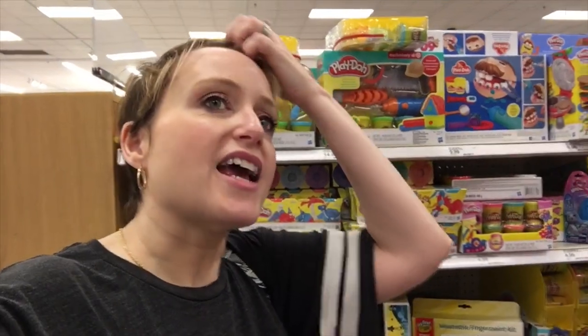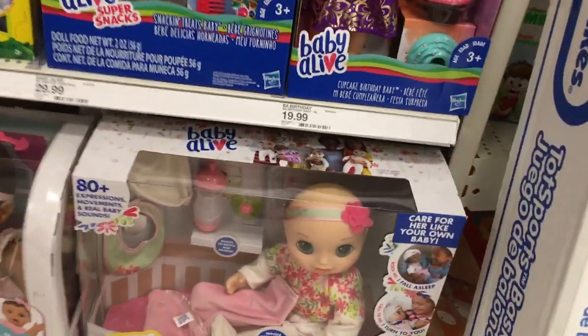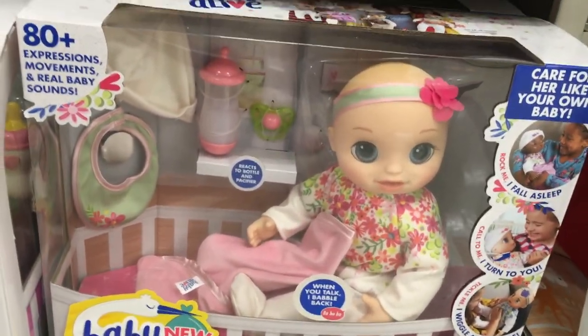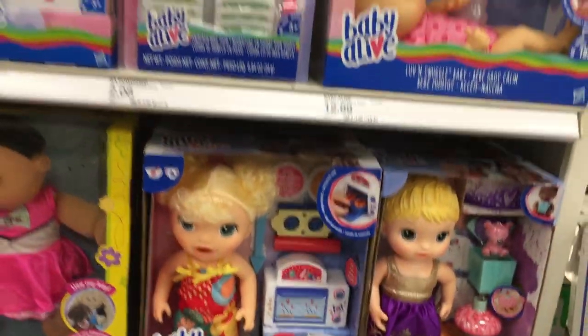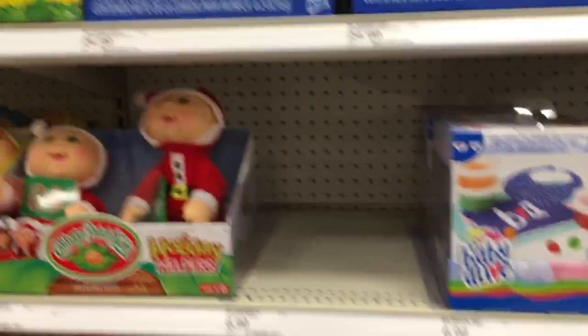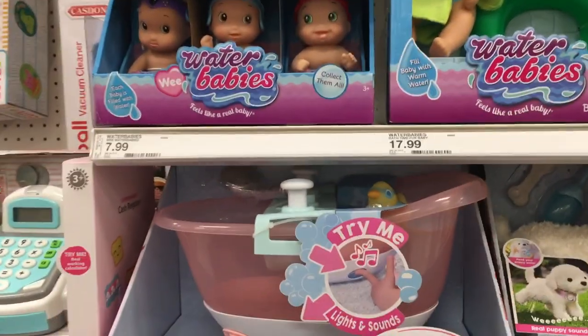So now we're in Target. And they've remodeled our Target, so it's all like wibbly, wobbly, timey-wimey, and I don't like it. This is Real as Can Be Baby Alive, which looks a lot like the Cabbage Patch Be So Real Baby, just saying. And these guys have like a microwave. I don't think that's safe. And there's some Cabbage Patch Cabby Patties, a musical foaming bathtub.